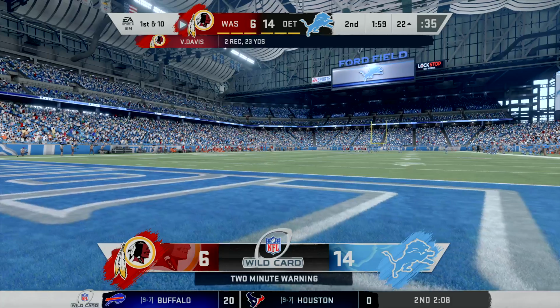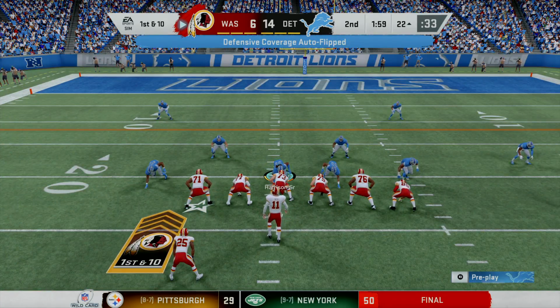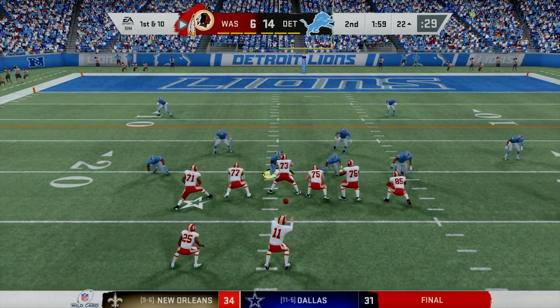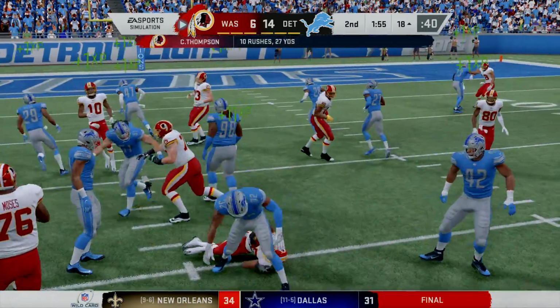Second quarter action with 1:59 remaining. A reminder coming up at the half, as we've done all year. We'll get you to Jonathan Coachman in Orlando. Coach will have the lowdown on what's going on here in this wild card weekend as we begin on the road to Super Bowl 53 in Atlanta.